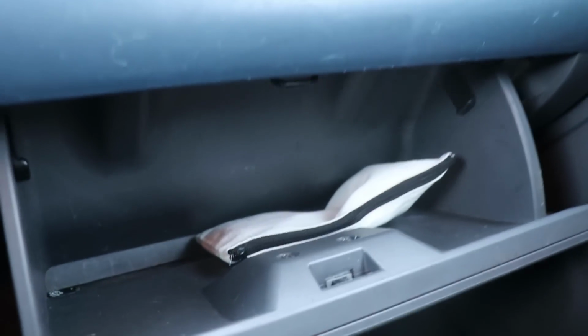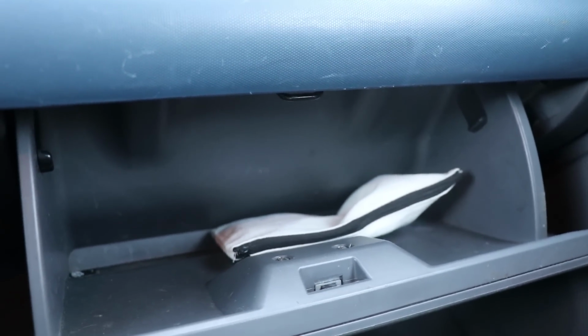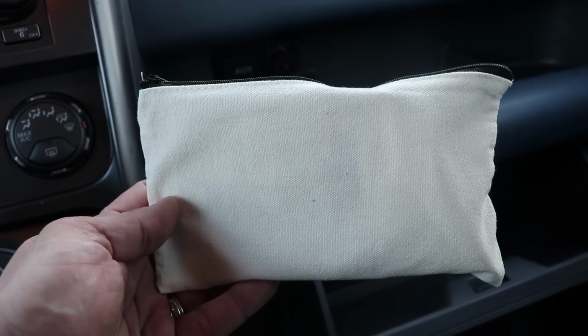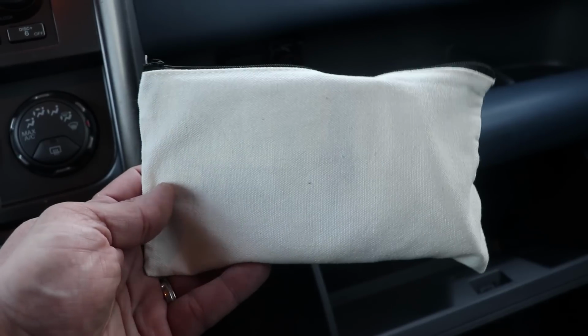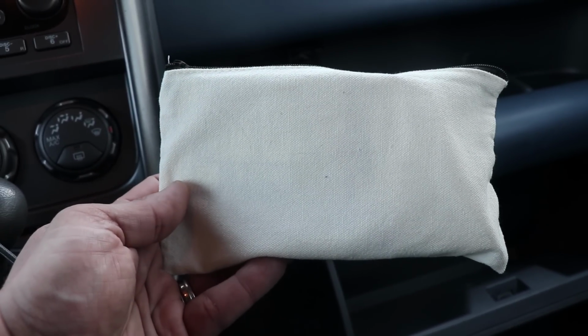The next item included is a small white canvas bag that I have for hygiene purposes. I like using these canvas style bags for this particular module because they're a little bit more durable than some of the other bags that you've seen on this channel. Plus, they're fairly inexpensive. So here's the items that I have stored in this small little hygiene module.